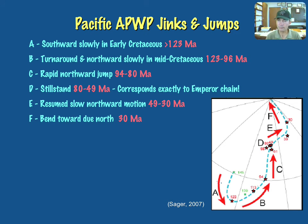Next slide. Okay, so let me jump over this. Anyway, there are different periods of the polar wander path that show different things happening. Southward movement is A. Slow northward movement is B in this diagram. Rapid movement is C. A stillstand, no movement, is D. E is the beginning of motion off to the northeast. And then F is a change in motion up to the present pole. So I think that we can relate that to what's going on with the Pacific plate at this time.